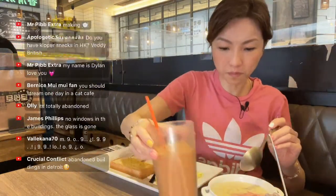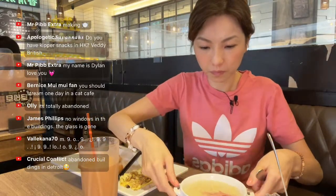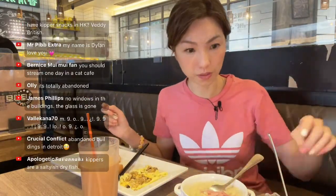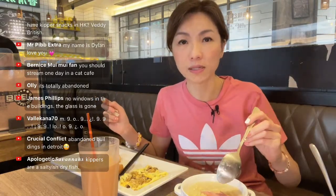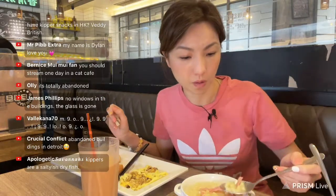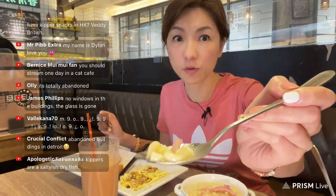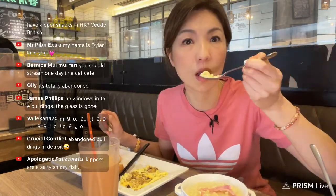Go ahead. This is soup macaroni. So this soup is so rich, it basically makes anything taste like heaven. No windows in the buildings. The glass is gone. So like all shattered? Okay. This stuff goes down very easily. And you can still see smoke coming out of it, so it's still really hot.